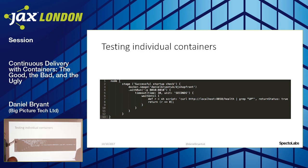Testing individual containers with Jenkins, pipeline as code, combined with the CloudBees plugin for Docker. You can literally do simple things like this. You can run a Docker image, and you'll notice I'm not using a label, a tag, shame on me, I really should be using a tag there. And you just run it, and this is me just putting a very simple timeout, but in reality you can use health checks and various other things.